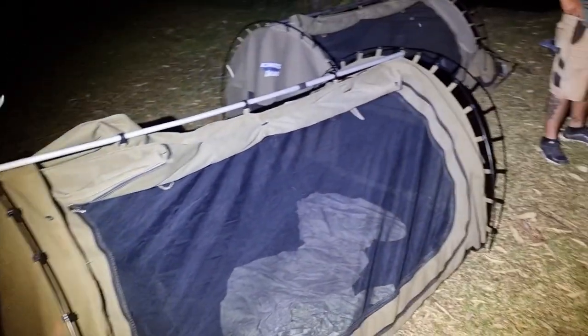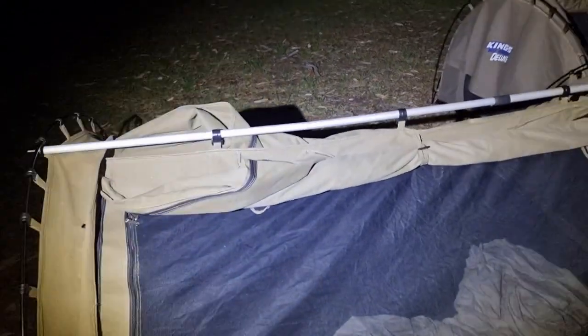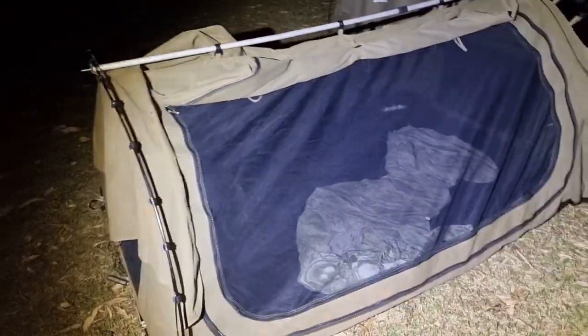Alright everyone, we've finished herping for the night. Night. We'll see you all in the morning. Tomorrow morning's our last morning. We're going to be heading home. We're going to get in this swag before I get eaten alive by mozzies as well.